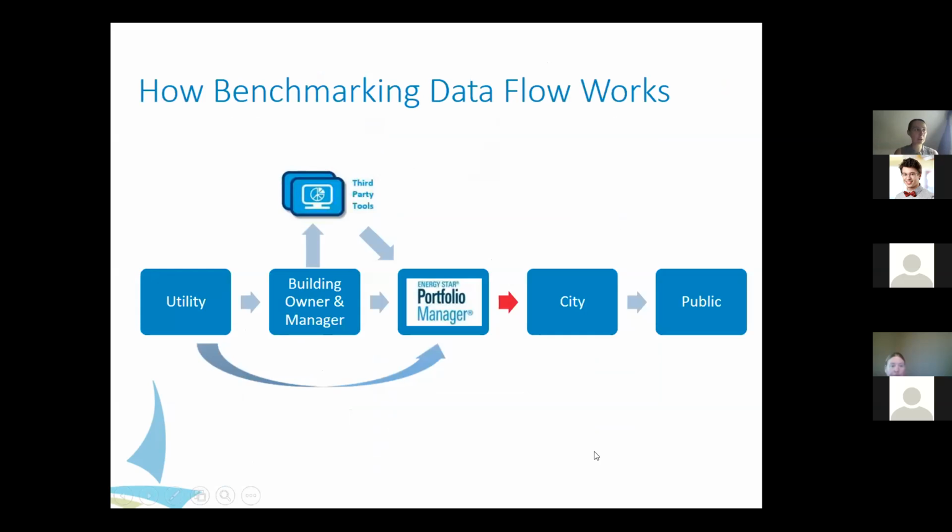So how does the data flow? I'm going to focus us here on the Energy Star Portfolio Manager platform, this online platform. The first goal is to get the information and data into it. A building owner or manager enters in the building characteristics, which can basically only be done manually. Some building owners use third-party tools that may already connect into Portfolio Manager, so it's just a matter of getting connection to that.